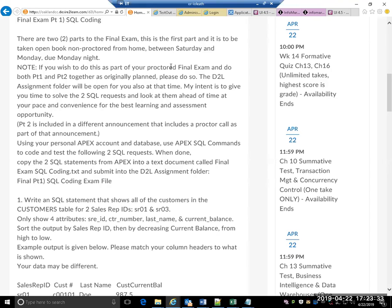Now, I also want to make sure that you're logging into Apex okay. That's one of the reasons that part 1 is ahead of Tuesday, if you wish. I have a due date of tonight, so that if you were going to do it away from being part of part 2, it's best that you have that done tonight and out of your way, so you only need to concentrate on part 2 tomorrow.